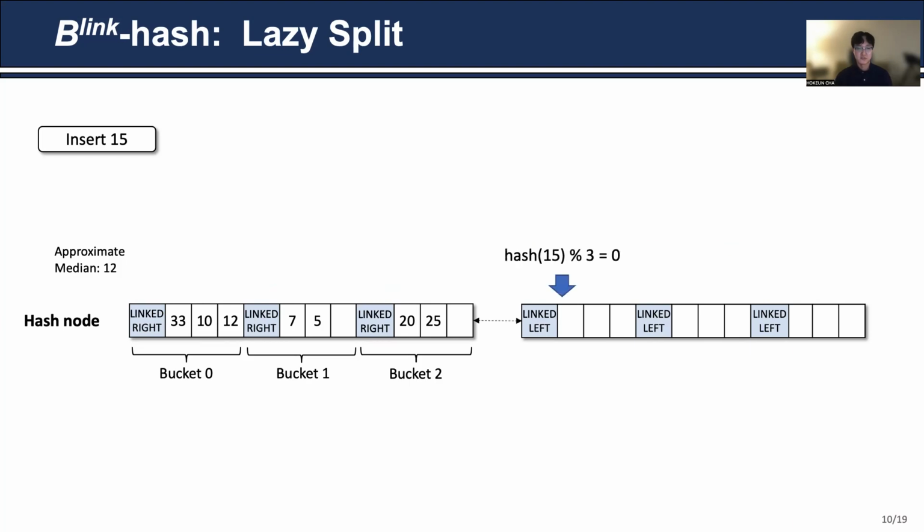Then we try to insert 15 to the new node since it is larger than the median 12. But we always need to check its link state first. It's not stable, it's link left. So we need to stabilize it by migrating some key values from its left sibling node. We move 33 to the new node and then update the states of the 2 buckets to stable. Then now we can insert 15 in the new node.